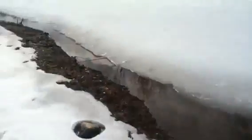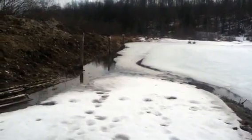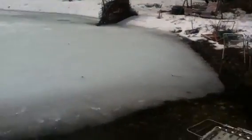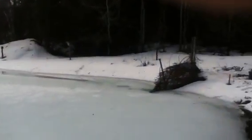This is quite deep, isn't it? Right up to the top of the top bank. Oh, I hear the grouse. What a mess. All this other ice and snow is going to melt and continue to fill this pond.